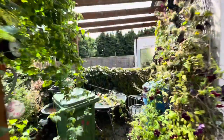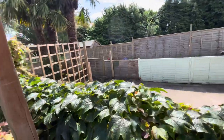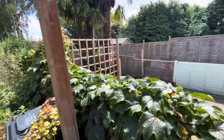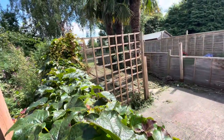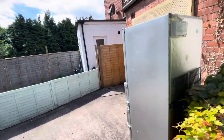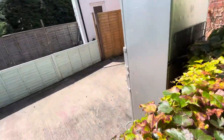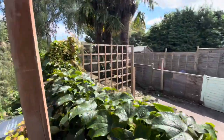There's an open living here. That is the house that's for sale there. It is. There, boarded up at the back as well. All boarded up at the back. That's the house for sale. Nice property at the back of there.